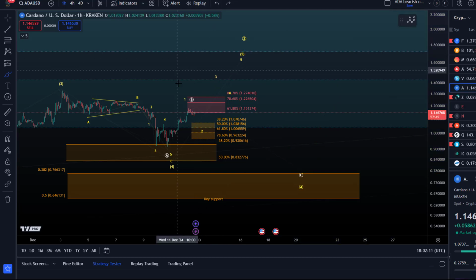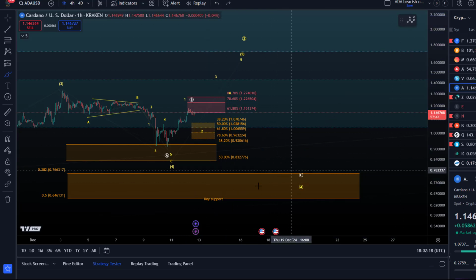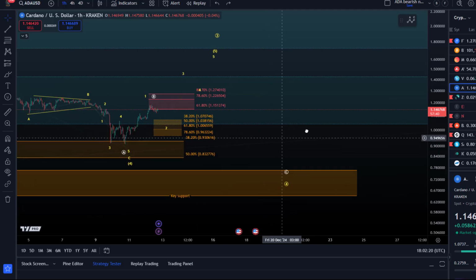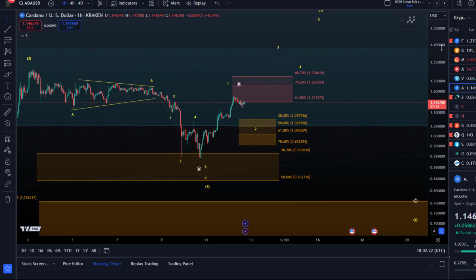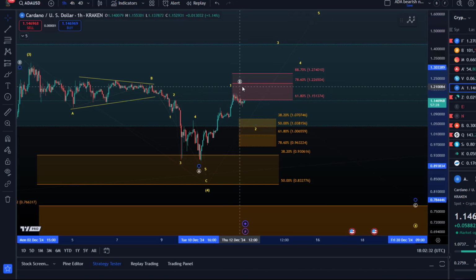The other pathway is that wave B could form a top in this region and we go down and then go up. In both cases, this here will act as key support. And it's important to understand that we don't have 5 waves yet. So definitely wave 1 could extend from one more high, then we're dealing with a 5-wave move up, which would be more clearly bullish and would reduce the risk that this is a B wave. Okay, so we need to watch for one more high.